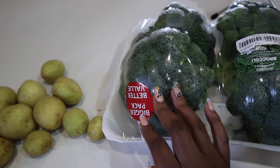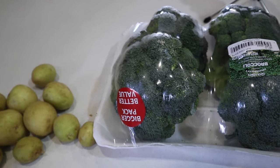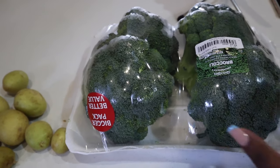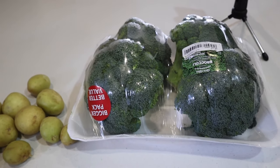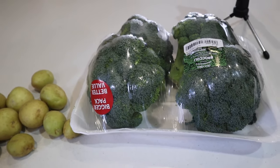Like, I boil water and then I'll put a little bit of water in there and let it steam so it still remains green and crunchy. My husband does not like sloppy or overcooked veg, and that will be supper, I think.